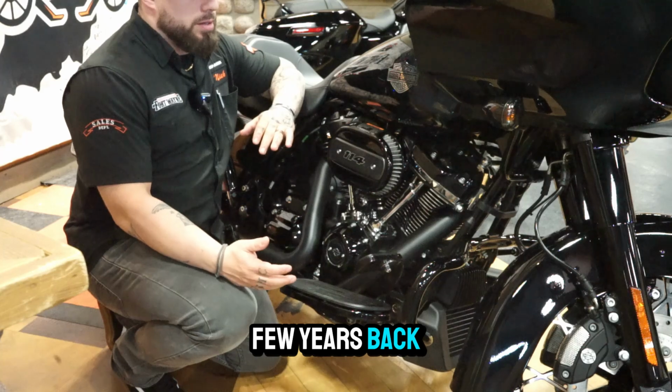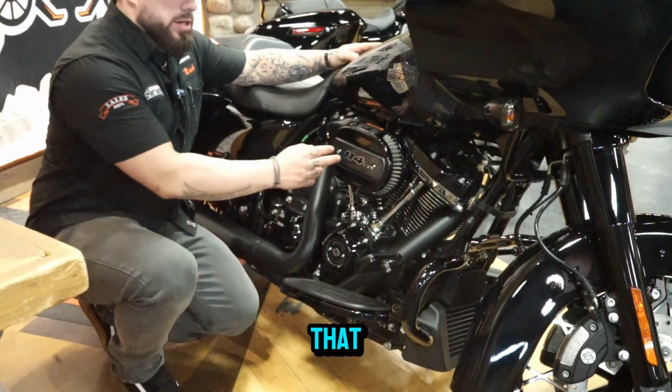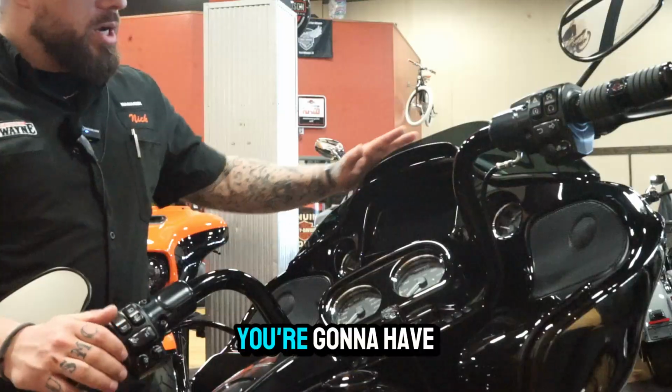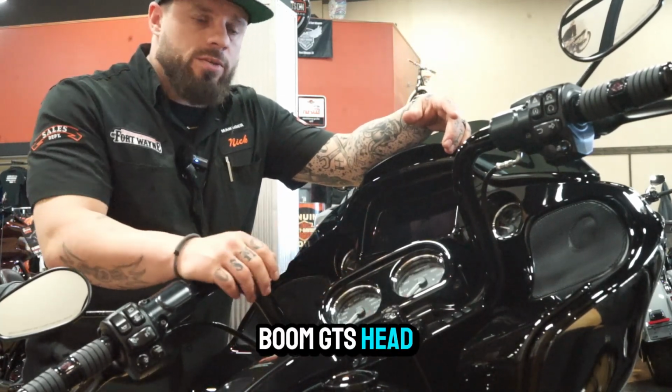A few years back, they had the option on the specials to be chrome trim or the black trim. Along with that, you're going to have the 114 Milwaukee 8 engine with the 6-speed transmission. We're going to have the glossy inner fairing with it being a special. Along with that, you have the Boom GTS head unit, okay?